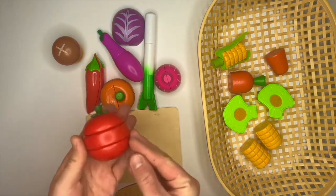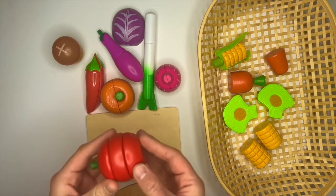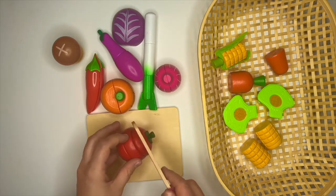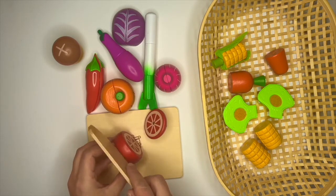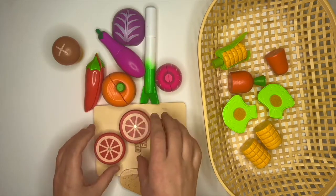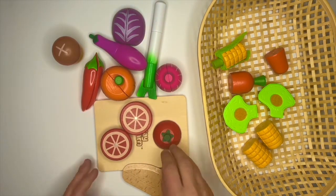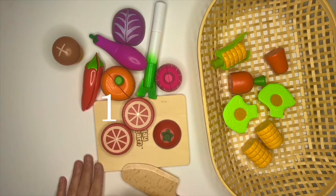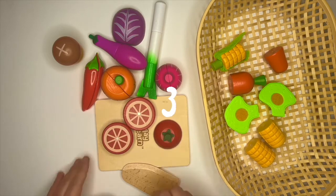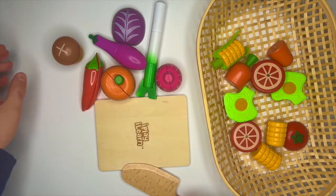Our next vegetable is this red one. It's called the tomato. Tomatoes have a lot of vitamin C and they are really tasty. You can eat them raw, on a salad, or even make sandwiches with them. How many pieces do I have now? Let's count together. 1, 2, 3. Alright.